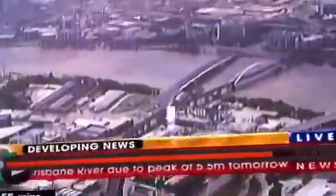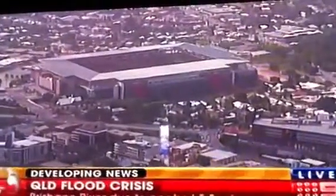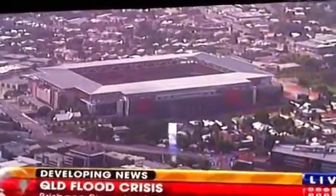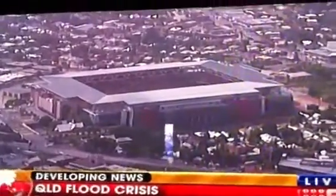Lost, valuable boats and pontoons. And our cameraman, he's just sneaking across. There we go. There's Suncorp. Now, as we come in over the top of Suncorp, you will see just what has happened there. I mean, as I said before, footy fans, they don't want to see this sort of thing.